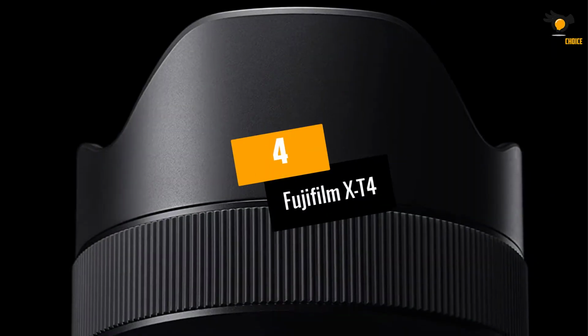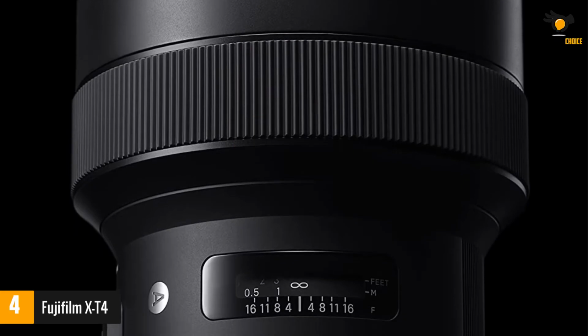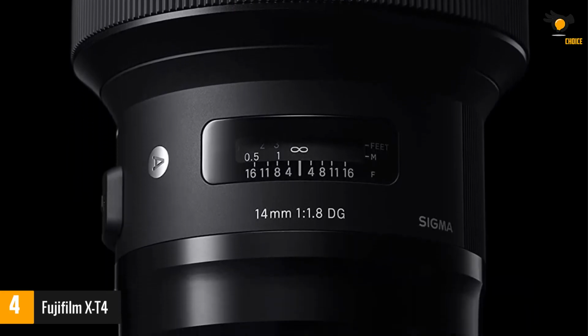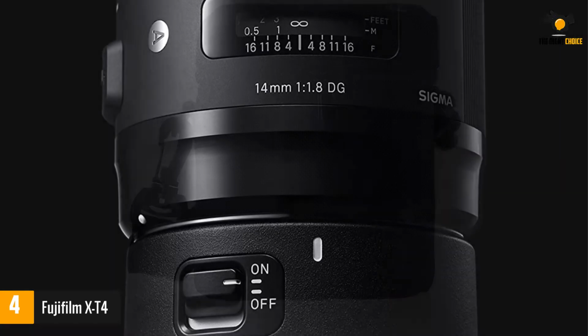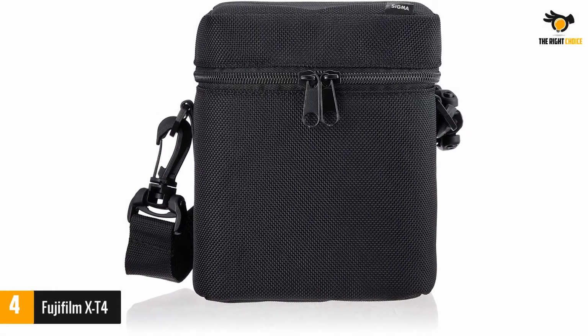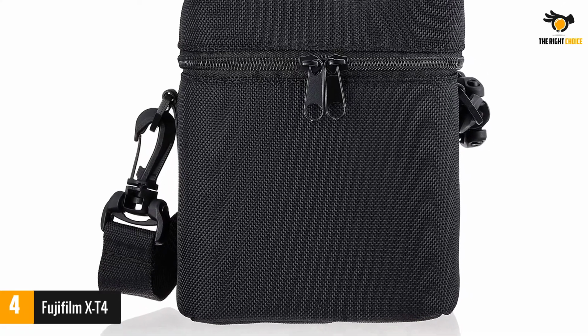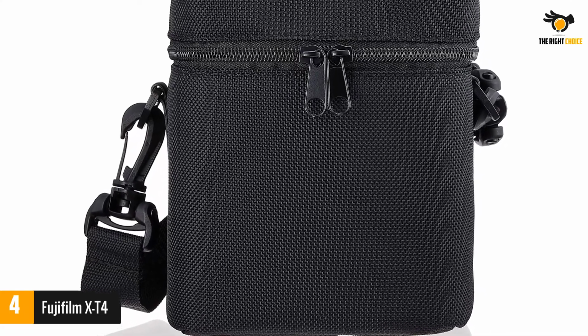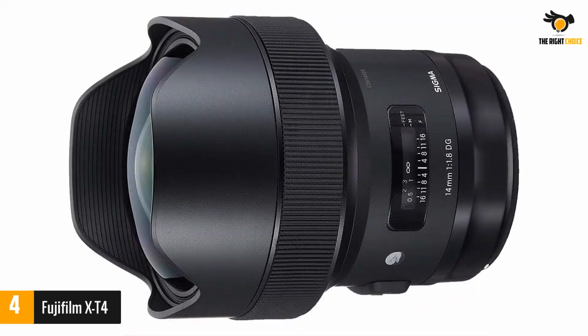At number 4, Fujifilm X-T4. Fujifilm's flagship mirrorless camera, the X-T4 is a brilliant all-rounder that's a good option for astrophotographers. While you might not get much use from the 6.5 stop in-body image stabilization system if you're shooting on a tripod, the clever vari-angle touchscreen will make it a breeze to compose shots in both landscape and portrait orientation.